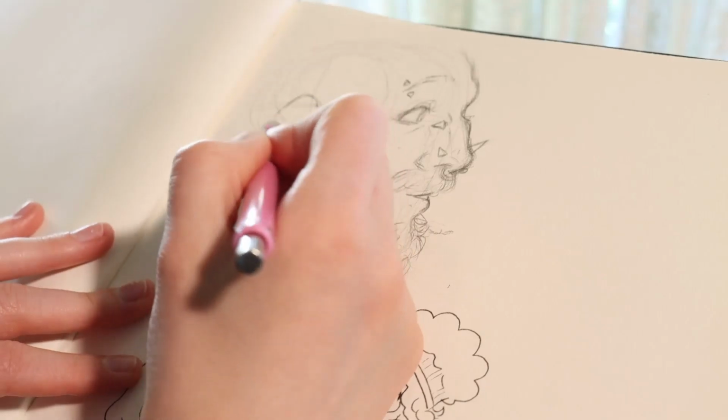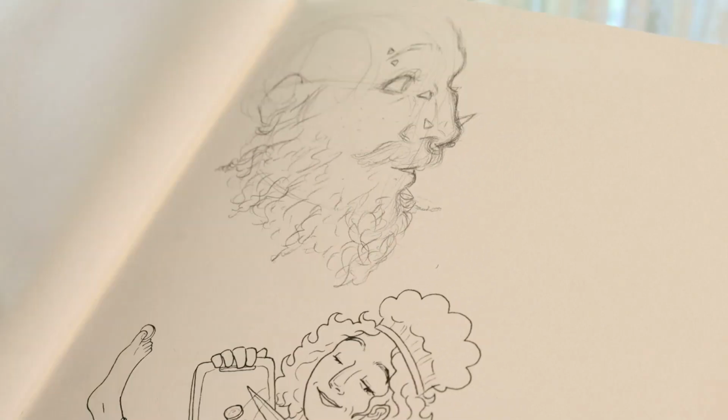An ear. A really badly placed ear. Oh my god, where's my eraser? Sir, what is happening? What is going on? Can I help you?